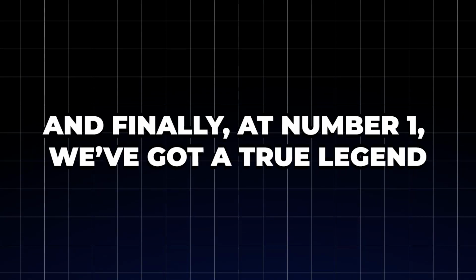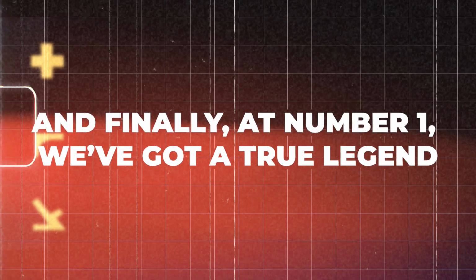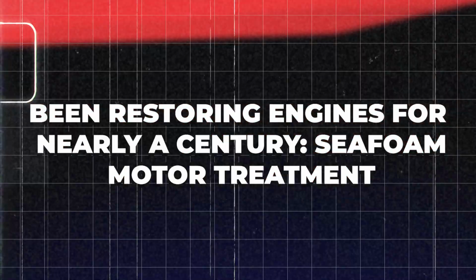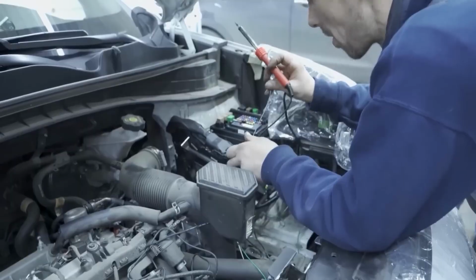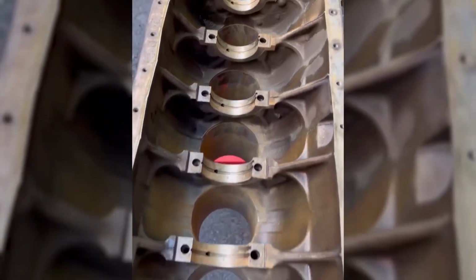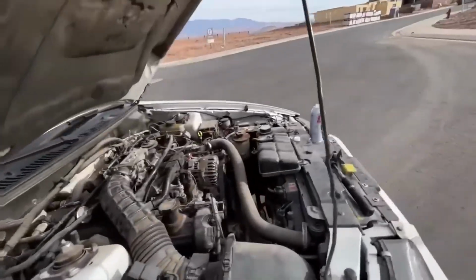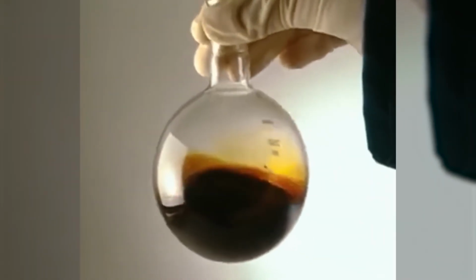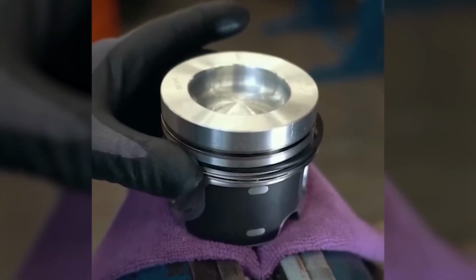And finally, at number 1, we've got a true legend that's been restoring engines for nearly a century, Seafoam Motor Treatment. While most additives target one system, Seafoam does it all: fuel tank, crankcase, and intake. Its simple blend of pale oil, petroleum distillates, and alcohol breaks down fuel varnish, frees sticky piston rings, and absorbs moisture from ethanol-laced gas. Got a mower, outboard, or old car that's been sitting? Add Seafoam and it'll likely start like it never rested.